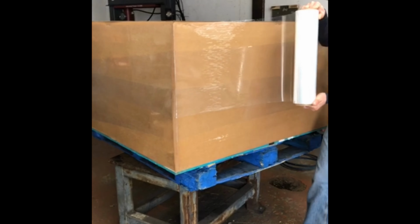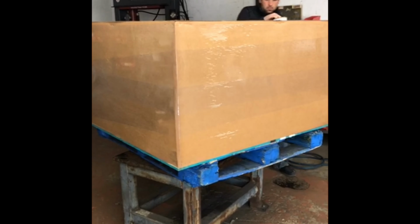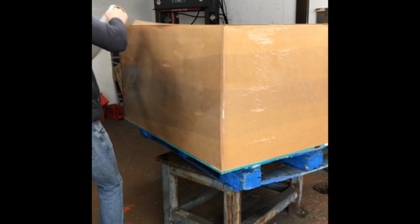We are getting another skid ready here. This one's heading to Florida, Palm Beach State Fire Academy. So we got Max Firebox Craig getting ready to go down to Florida.